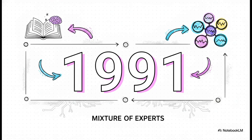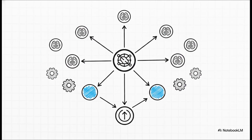Get this. You might assume our sixth term, mixture of experts, or MOE, is some brand new concept cooked up in a lab yesterday. But actually, the foundational idea was published in a scientific journal way back in 1991. No way, right? But with the massive size of today's models, it has literally never been more relevant than it is right now. Here is how this incredible architecture functions.